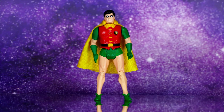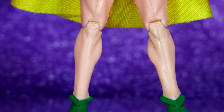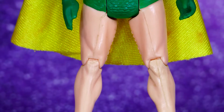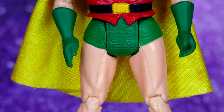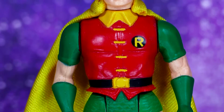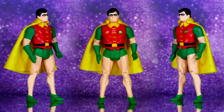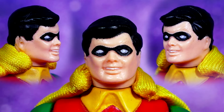And now it's time to get up close and personal with Robin, the Boy Wonder. I remember loving my Robin figure as a kid. I mean, just look at him. He looks really fantastic. Bright green, bright yellow, bright red. And back in the day, they sculpted everything onto these figures. They didn't just leave it to the paint apps like so many action figure companies do these days. Robin's face is sculpted, definitely very cool.